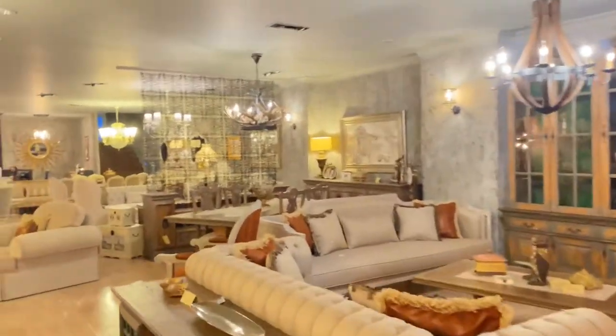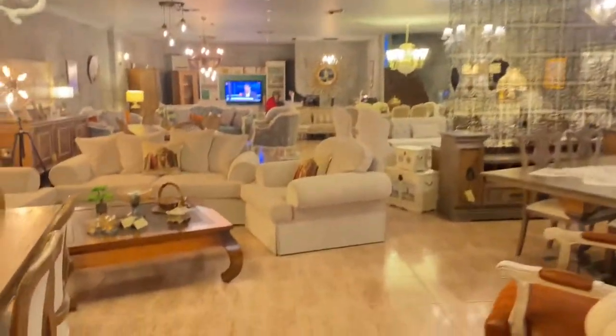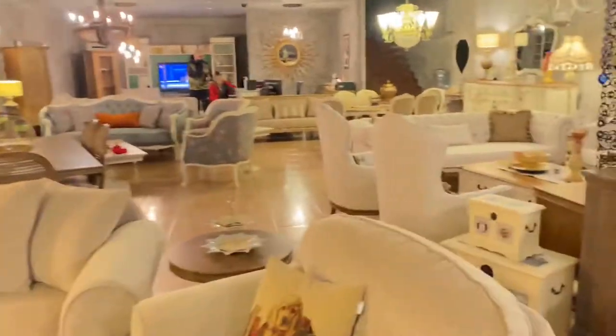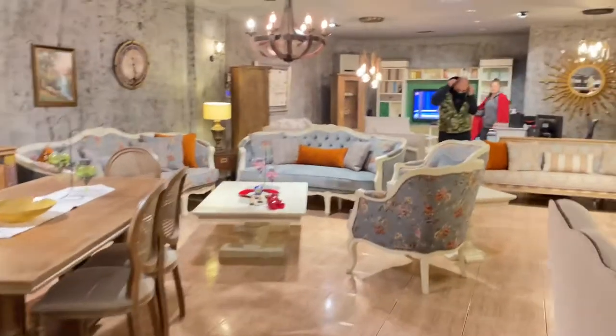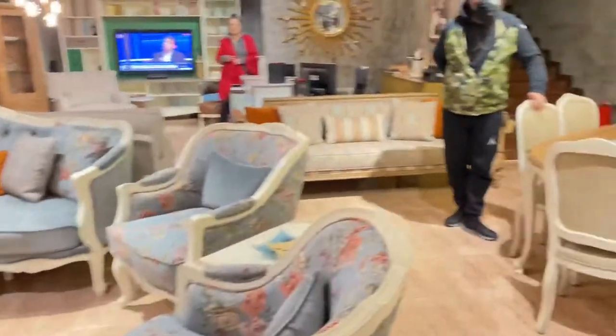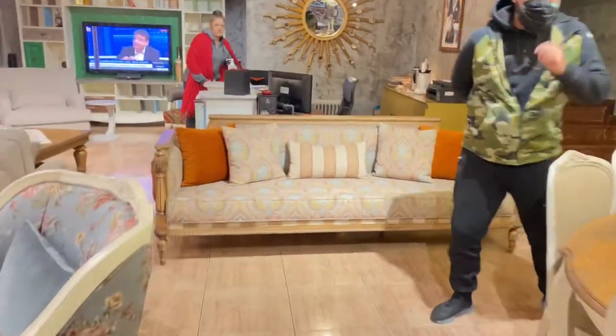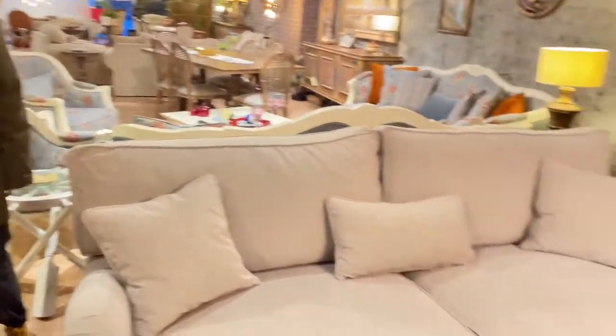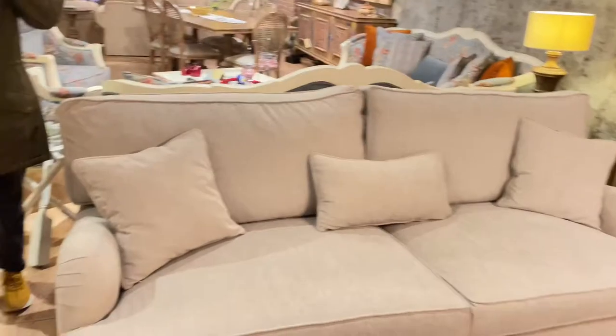Oh, this is beautiful. Where is it? I've seen it. Merhaba. There's nothing you see that is not good for your eyes. This one, how much is this one? Just one support set. Yes, like one.